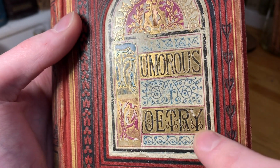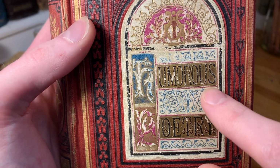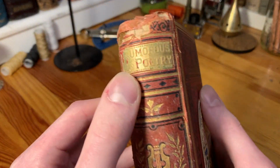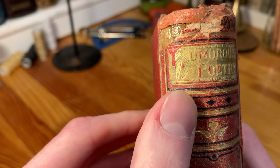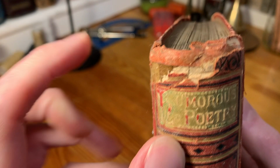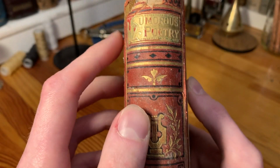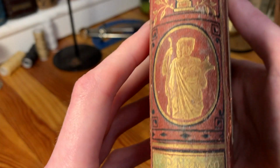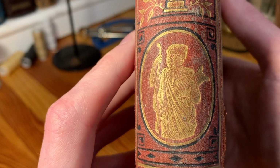We can see a lyre at the top. The title, Humorous Poetry, with fancy capital letters. And we can see the title again here on the spine in gold, Humorous Poetry, as well as additional work here on the spine. We've got a gold lyre again, and then also a poet here holding the lyre.